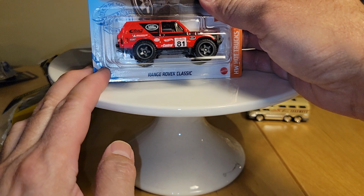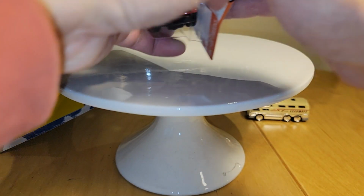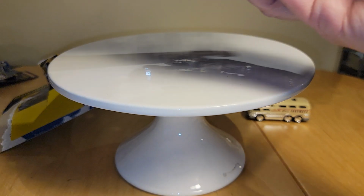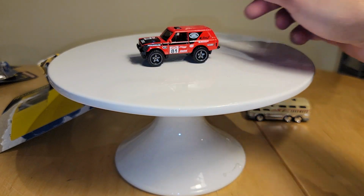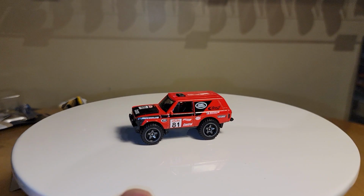So first of all, we have a Range Rover Classic in red. Pretty nice piece. This is Q case, 2021 Q case. I think I found these at Target.